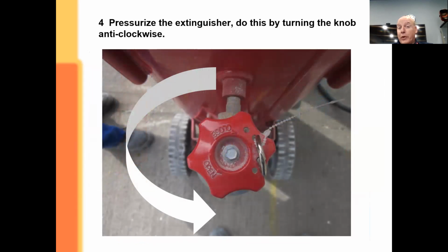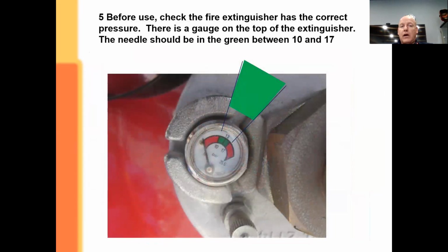Turn, open up, should we say, on the nozzle. So turn the knob in an anti-clockwise direction, and that will open it up. And then also check that the gauge is in the right section. So on this particular one, we're saying that the pressure is good if it's between 10 and 17.